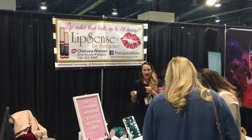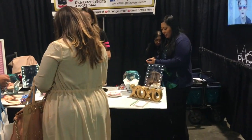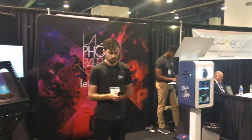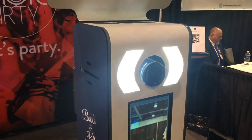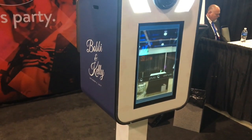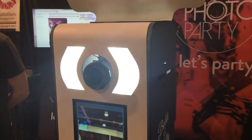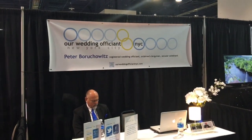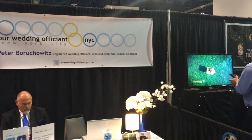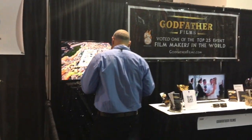Lip Sense. The Lipstick Guru. LA Photo Party. This is a little guy that we got to see at Photo Booth Expo here. A version of this, I believe. Just like that small compact size. Quick, easy to set up. Looks pretty cool. Wedding officiating is, of course, part of this also. Officiants are here, so there's different associations and groups and people who are there to help train that.